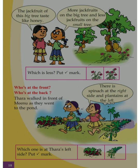Now, in this picture, Meenu is saying the jackfruit of this big tree tastes like honey. And Tara is saying more jackfruits on the big tree and less jackfruits on the small tree. Isn't it? You can see only one or two jackfruit on the small tree and there are many jackfruits on the big tree. Isn't it?